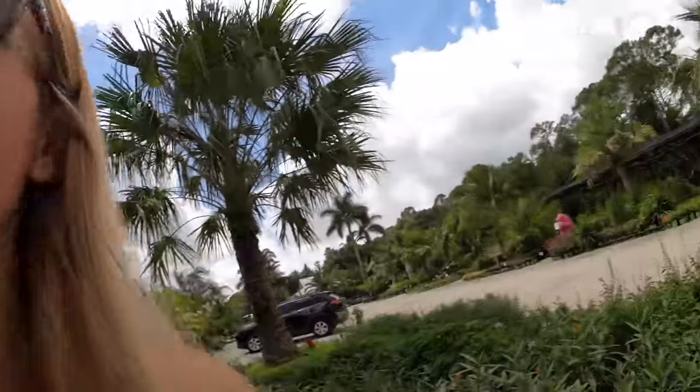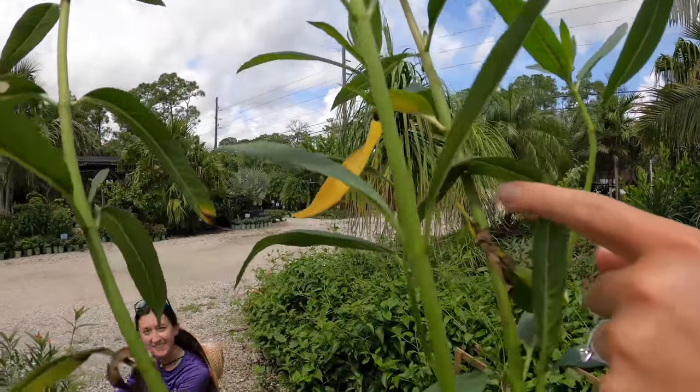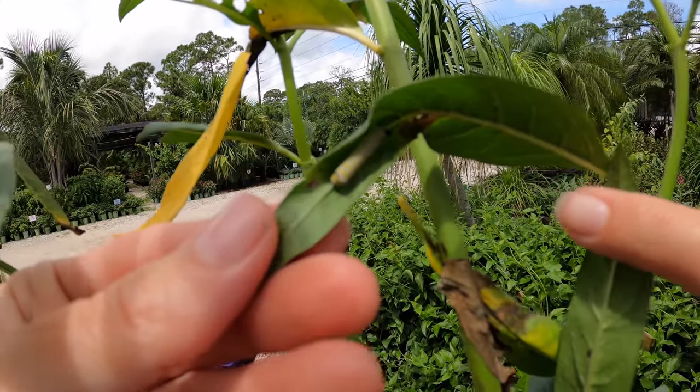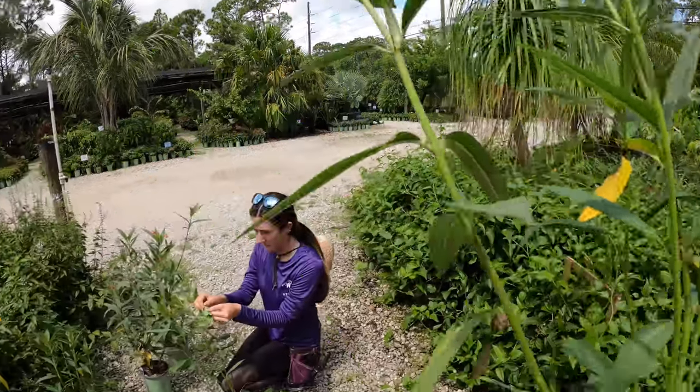Brooke and Cheyenne just found a caterpillar on the milkweed plant. Where's the caterpillars? I never thought I'd be so excited about a bug. Under here. Oh, hello. Is that a monarch caterpillar? How cool.